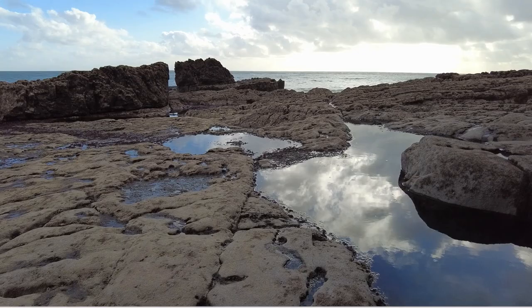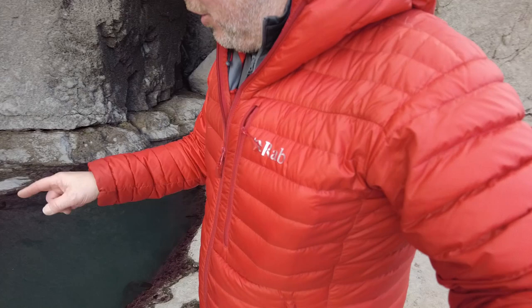I bet that is one hell of a swimming pool when it's sunny. And I bet that's quite deep. That looks really deep, actually. There's that massive big pinnacle up above my head. Oh, you can't see me, can you? Big pinnacle above my head up there. You can see it there. And I'm just going to walk out now across this barren terrain. It's almost like being on Mars.